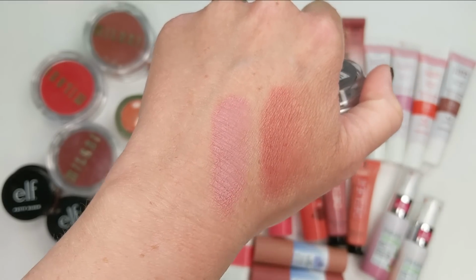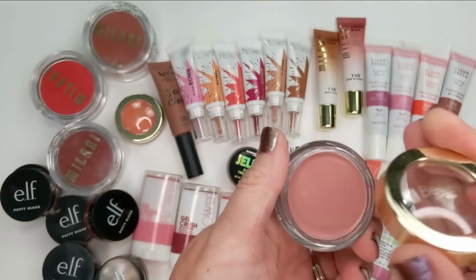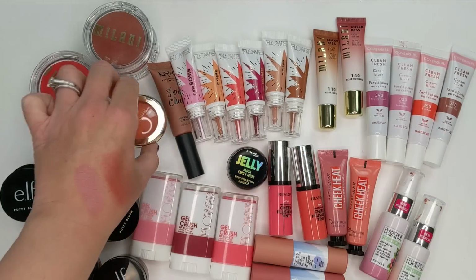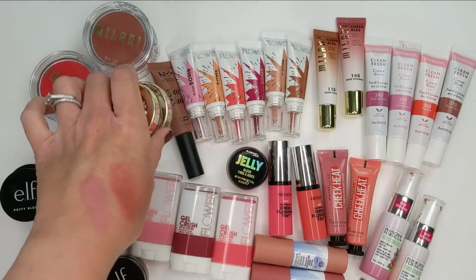I love this color, by the way. I don't have this color in any other cream blush in my collection. It's called Doll Face. And the other one, which is more peachy, is called Tropical Sunset. They're both really, really nice.